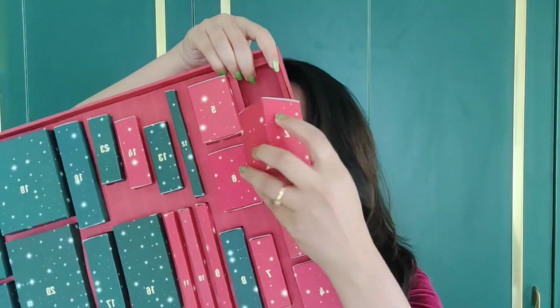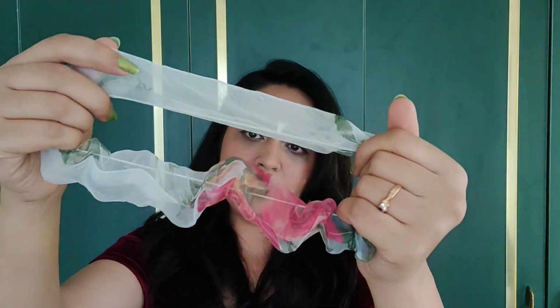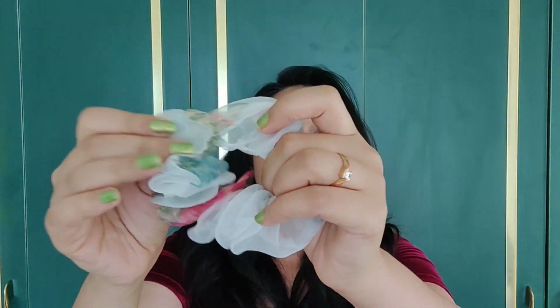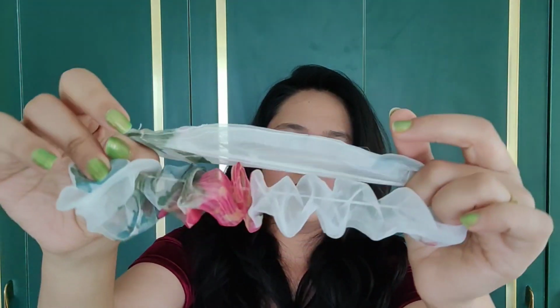Okay, we have chocolates. Nice, this started with sweets, so it has 4 chocolates. In the second box we have, what is this? Okay, this is a scrunchie. Nice, but the quality of the scrunchie, I don't know. I think this is a little disappointing. Even the stitches are not proper. I don't know if you can see. I didn't like it.